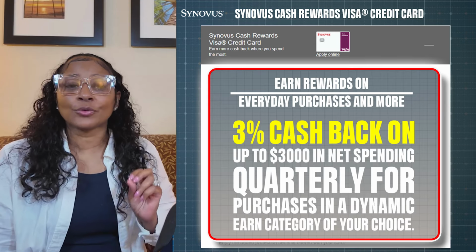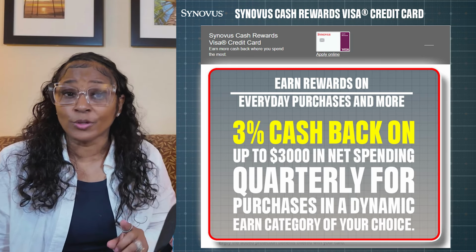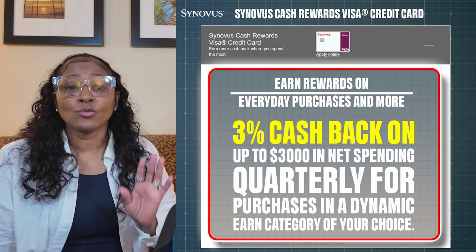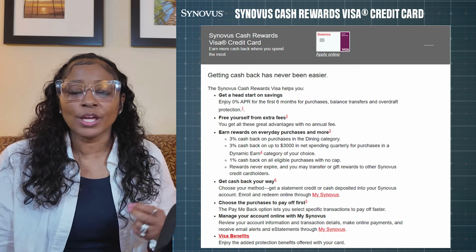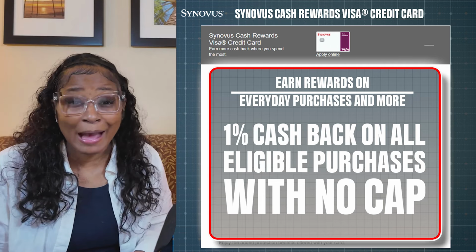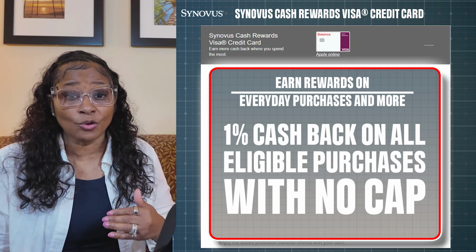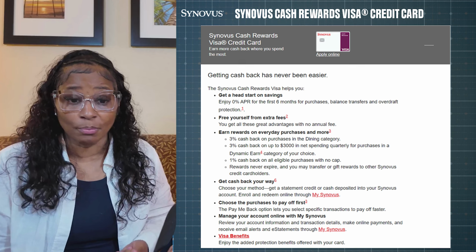You also get 3% cash back on $3,000 in spend per quarter, which is every 3 months, for purchases in a dynamic earned category of your choice. Now, remember, Money Magnets, they have 4 categories that you can choose from. Also, you get 1% cash back on all other eligible purchases, but there's no cap on it. I love that part, okay? So no matter what you're spending, if it doesn't fit in the other 2 categories, then guess what? You have a category where you're going to get points no matter what you purchase.